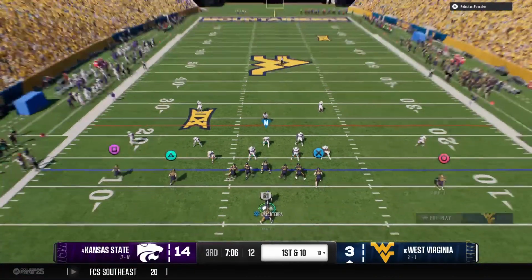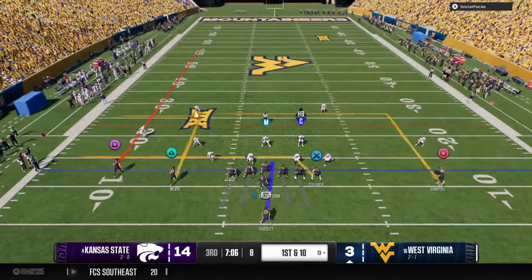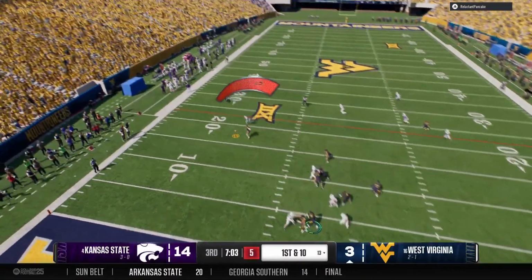West Virginia offense is back out on the field. They're coming off a quick 3 and out, so looking to put something together on this drive with a little more urgency. On 1st and 10 here, looking to throw the ball.